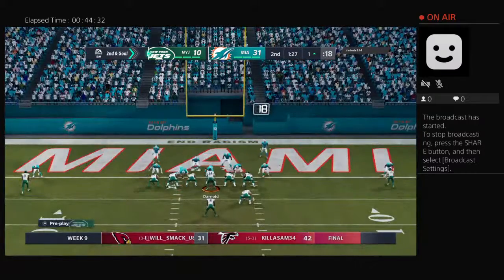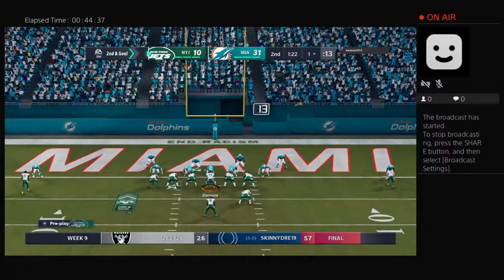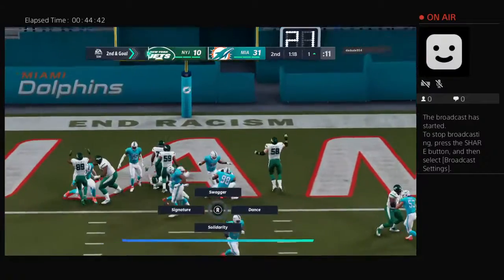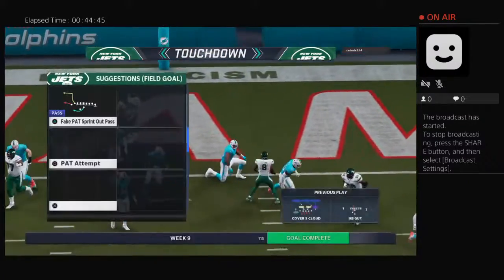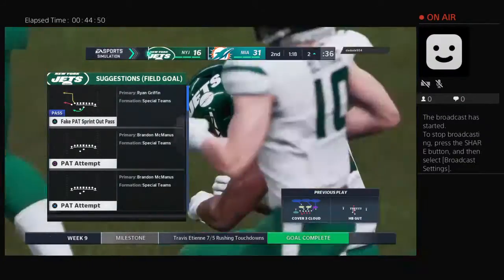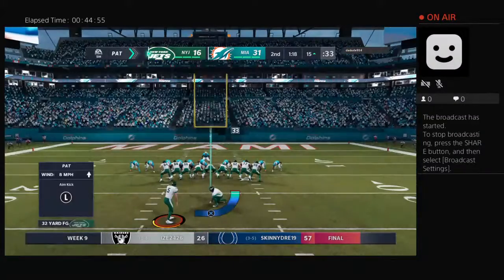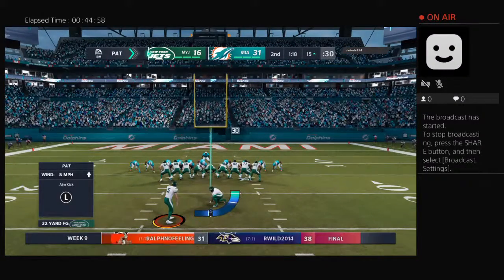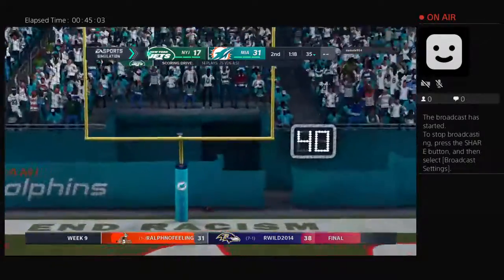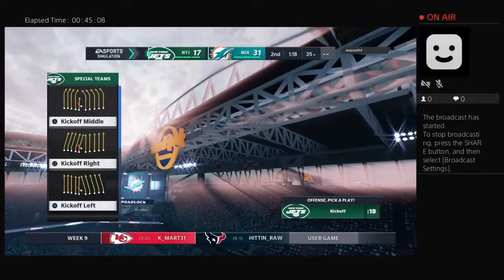Second and goal from the 1. They'll try to run this one in. And he's going to take it in for a Jets touchdown. A great effort there with touchdown number 8 on the year. And the Jets are able to close the gap just a bit. The lead will be cut down to 14. Makes the score Dolphins 31, Jets 17.